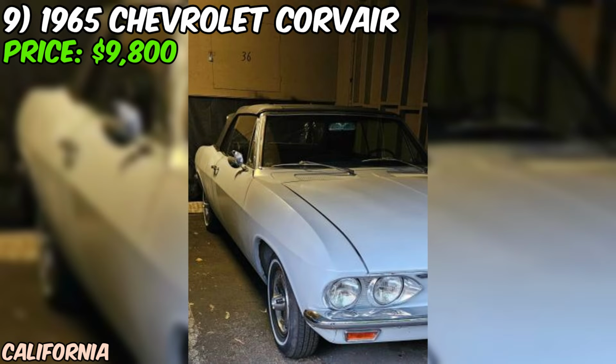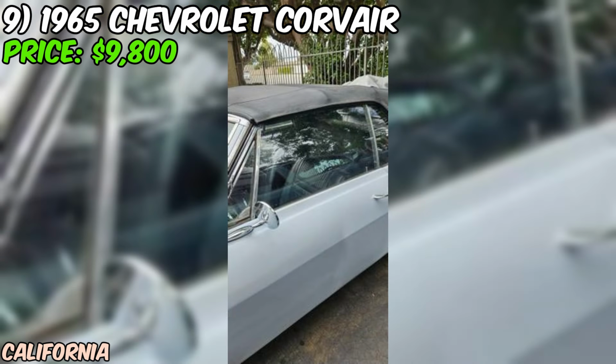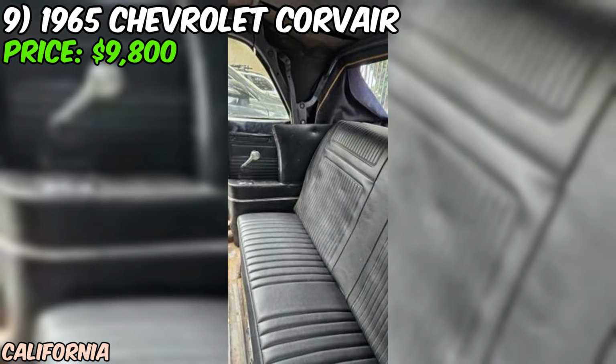First off, let's talk about the rarity of this car. The Corvair Monza convertible is a sought-after model, and finding one in this condition is becoming increasingly difficult. The seller mentions that this is a second-owner car, which is a great sign for any classic vehicle. It suggests that the car has been well cared for over the years and has likely avoided the neglect that some classic cars suffer.